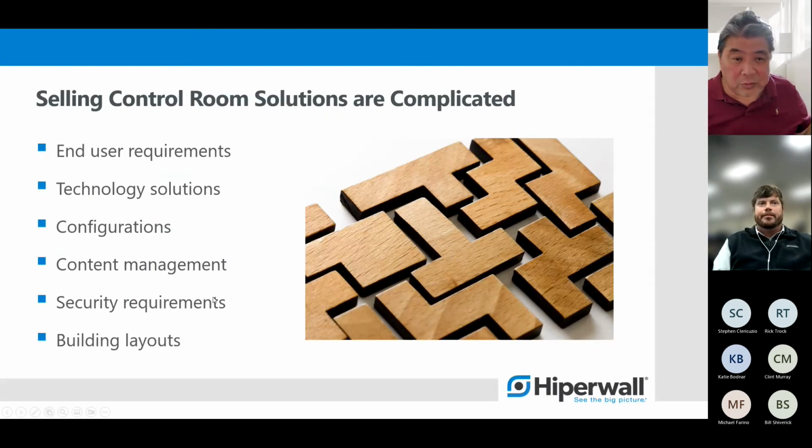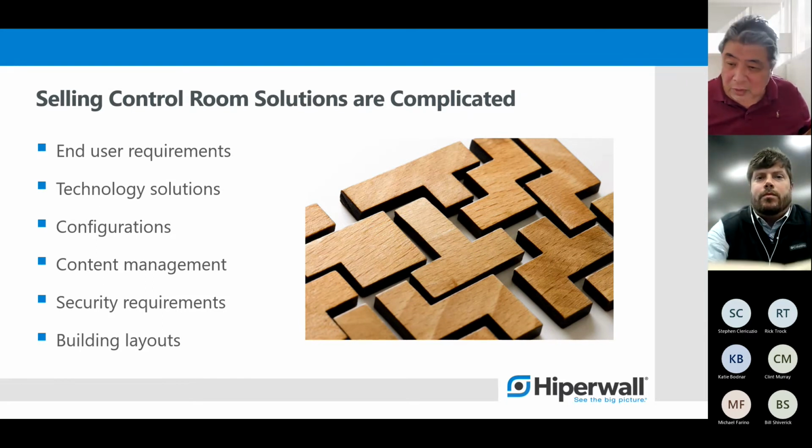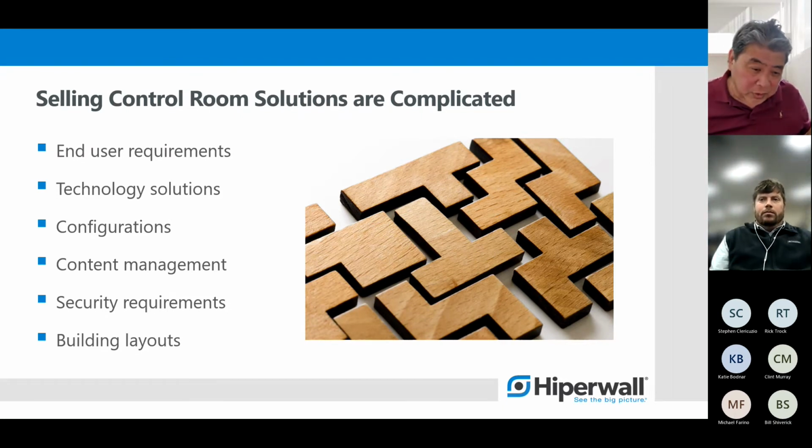So some of the issues revolving around selling a control room solution, it's really a strange puzzle, because many times you have to understand the end user requirements. You have to understand the technology solutions and options out there, how you build the configurations, what type of content they want to drive on the system so that they can make decisions, what type of firewall security requirements are needed, and then also the building layouts for installation and management. These are just really a myriad of topics, and as individuals representing your own companies and your customers, it's really difficult sometimes to understand everything here.